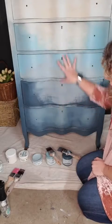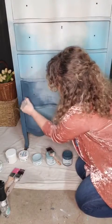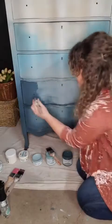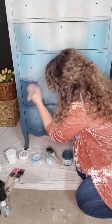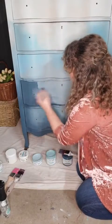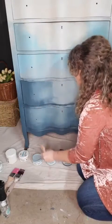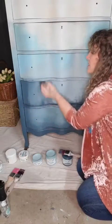I like to do kind of like section by section and make sure I'm getting all my coverage. Okay, I'm gonna come in with my dark sea. Dark sea, I used it on this little 2-tiered table the other day and I love it. It is a nice deep blue. Nice deep blue. Not bright. Adding a little bit of my abundance. And these two colors play so well together.